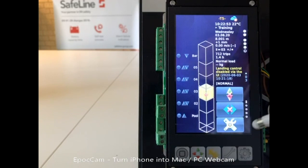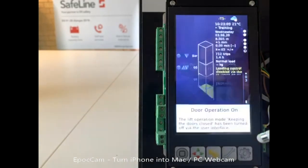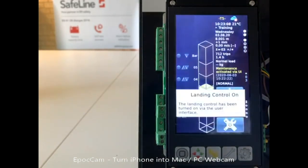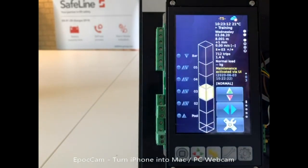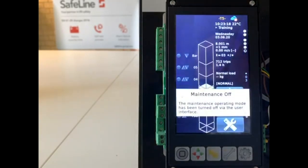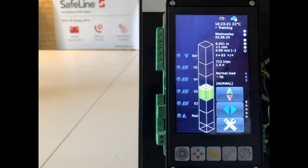So when you afterwards, after this maintenance or test, want to enable him again, then you restore your lift in the normal way.